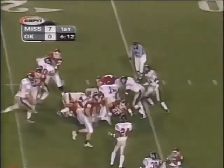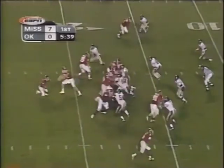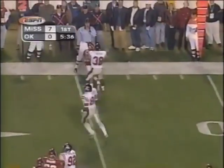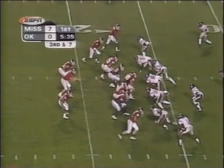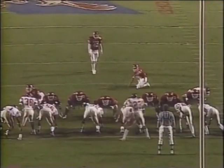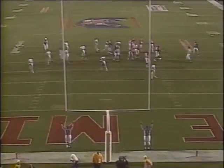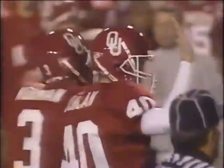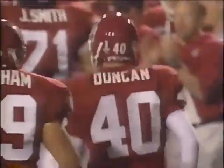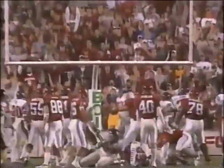Sooners on the ground. Quentin Griffin. Eichel, quick throw is dropped. Third and 7. Eichel, please. Chris Hammonds. Figure out just what Ole Miss is doing. Looks to be they're going to get stopped like that every drive. Jim Duncan missed from 35. This from 34. And this is good. Oklahoma on the scoreboard. The Sooners trail the Rebels 7-3.